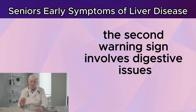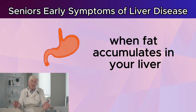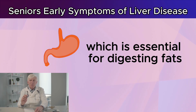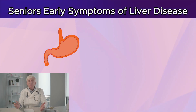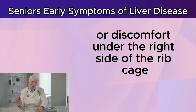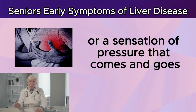The second warning sign involves digestive issues, particularly unexplained nausea. When fat accumulates in your liver, it can interfere with bile production, which is essential for digesting fats. This disruption can lead to frequent nausea, especially after fatty meals. Some people also experience a feeling of fullness or discomfort under the right side of the rib cage, exactly where your liver sits. This might feel like a dull ache or a sensation of pressure that comes and goes.